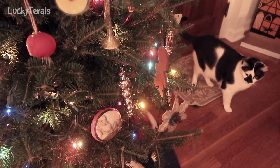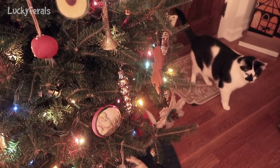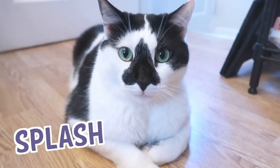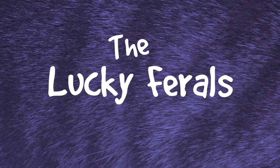What I do is I hang bells all along the bottom of the tree, so if the cats start messing with it, it starts ringing. Like that. Stella, Splash, Simba, Hydrox, and Boo. The Lucky Ferals.